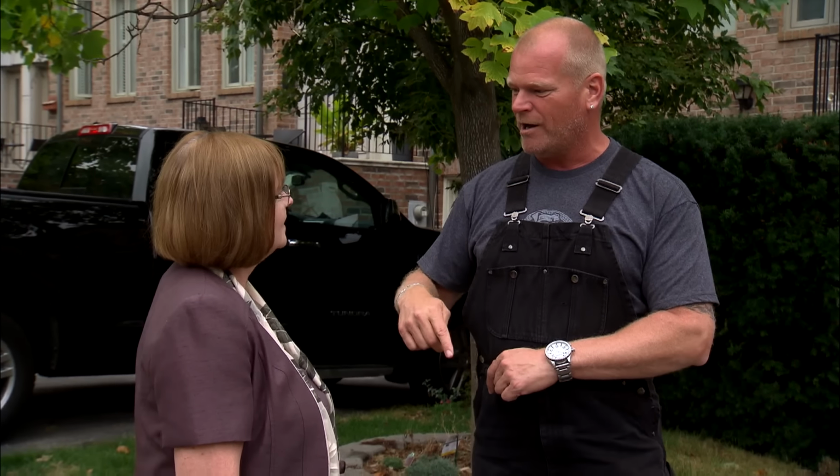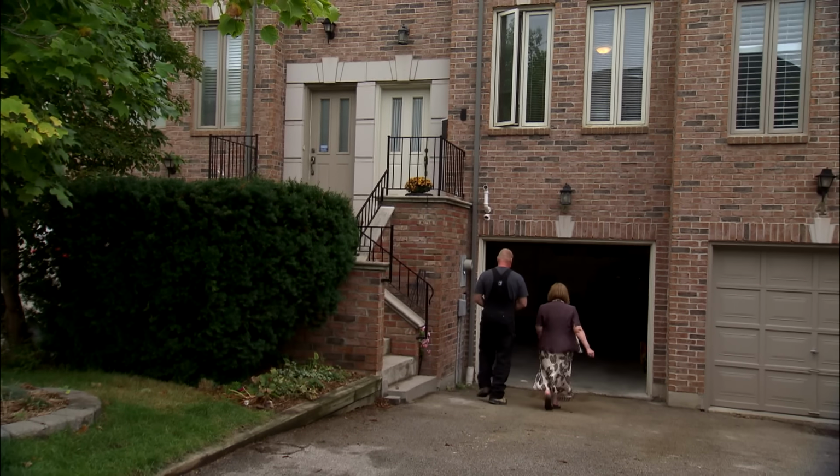I want to start in the basement because water started from the top, made its way down to the bottom. We'll reverse that and work our way upstairs. Perfect. Okay, come on. You excited? I am. I'm really excited to see the finished product.